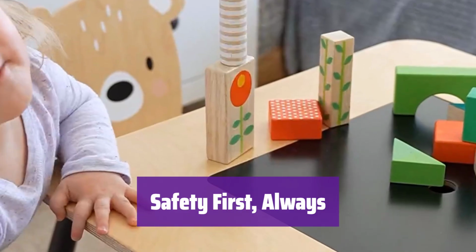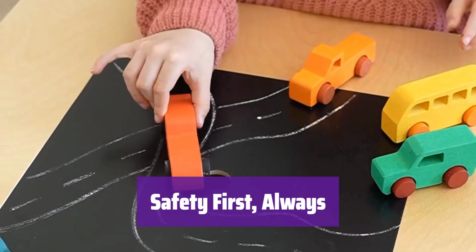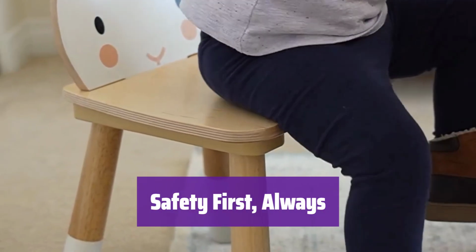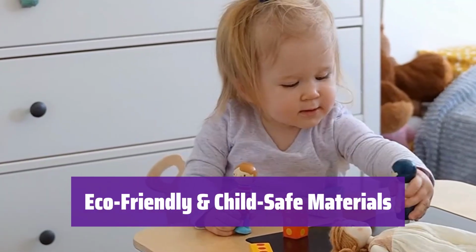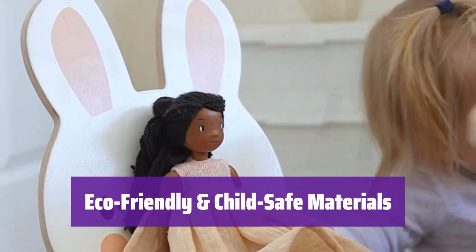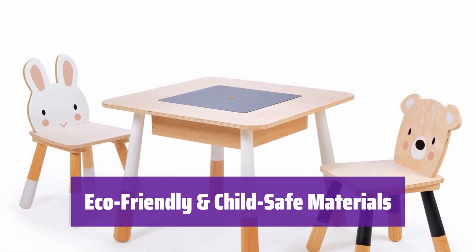Designed with your child's well-being in mind, all corners and legs are rounded for safety. Enjoy countless hours of reading, puzzles, and crafts with them, worry-free. Crafted from highly renewable rubber tree wood, this is an eco-conscious choice. It's chemical-free and adorned with non-toxic, water-based paint, ensuring a safe environment for your little one.